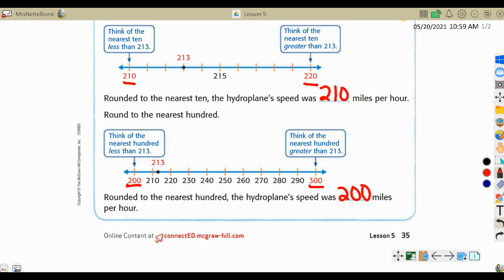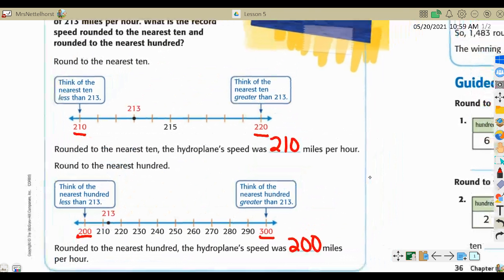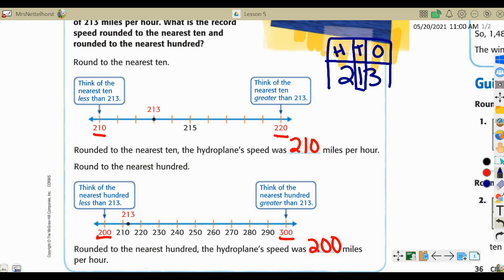Okay, so I'm going to go ahead and scroll up a bit, and I'm going to put the number 213 in a place value chart, like I showed you on the video. Okay, I changed colors so you know that I'm doing mine. So I'm doing it in blue, keeping it separate from the red. Okay, so here's the ones place, the tens place, and the hundreds place. I am rounding to the tens, so I'm going to underline the tens.